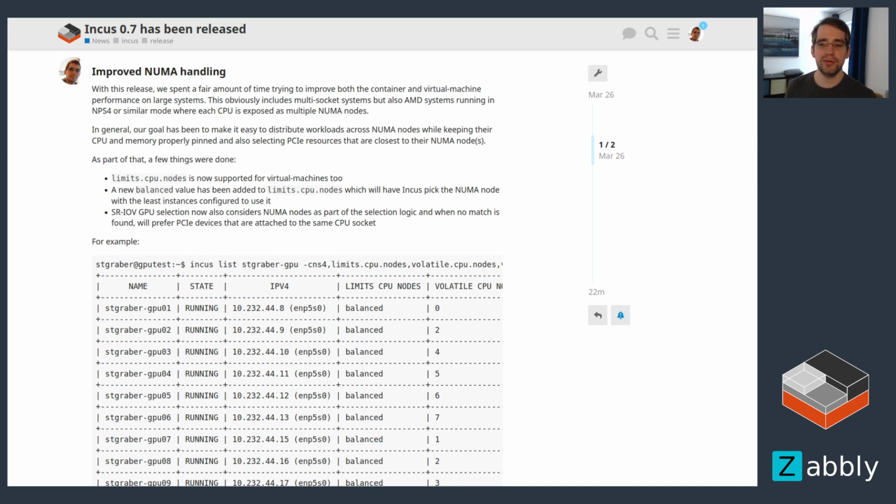So if you set limits.cpu.nodes to balanced, now you're gonna get your instance to use a single NUMA node out of all of those on the system, and it's gonna look at all of the different NUMA nodes available and what instances are using which to try and pick the least busy one. It's a very, very basic algorithm being used. It could do with a lot of refinement as far as picking the actual best NUMA node, but in general, it should get you a decent spread on a machine given a set of mostly similar instances. That's very useful, because now you can just put in a profile that you want balanced, and your instances will just be spread across your NUMA nodes.